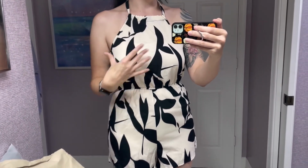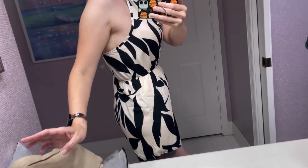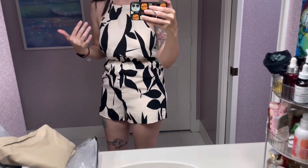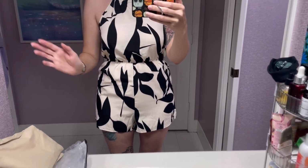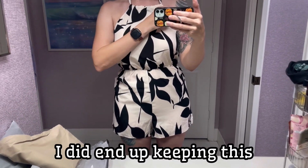Again, like everything else, love the concept. I do think it could be made a little better, but I think it fits nice. The length is good. I did a pick something up test and I felt secure and everything. So like this with a pair of black, like even like gladiator sandals, is that outdated? I have no idea. So far, out of everything, this is my favorite.